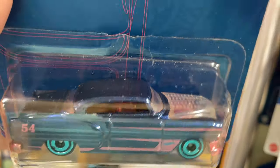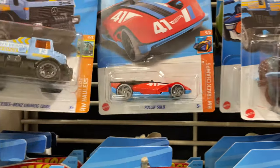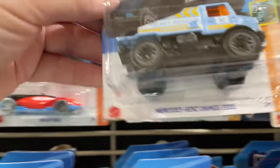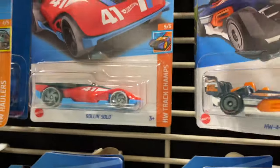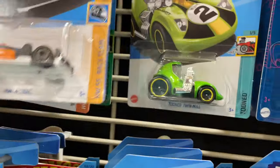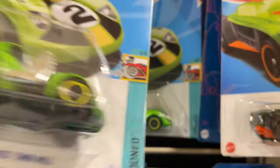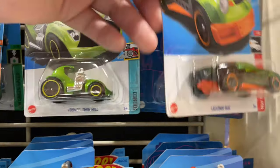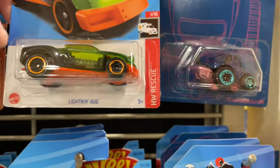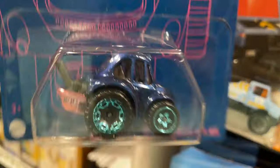With a see-through hood right there. That's pretty cool. And let's just move over the Unimogs. Let's put them over here, all together. Again, the Roland Solo. Oh, and a Bison. And then we have Hot Wheels 4-track. There's another Tuned Twin Mill. Let's get this one that's over here and put them together, just for fun. And there's the Lightning Bug. And here's a nice bug, but this time the Baja Bug.